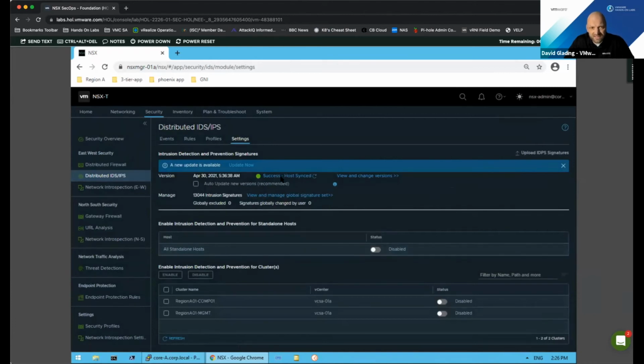But before I do that, you can see here that this is the latest state. We downloaded the signatures. You can auto update. The hands-on lab environment is not connected to the internet, so this is not going to work. But in your production environment, in your own office, you can click this auto update to automatically get the latest signatures. And you can see right now there's a count of over 13,000 signatures.